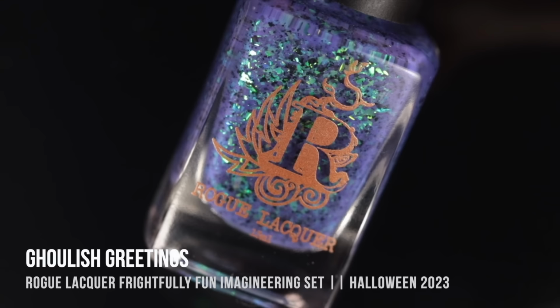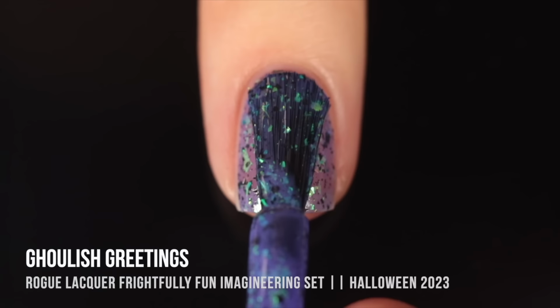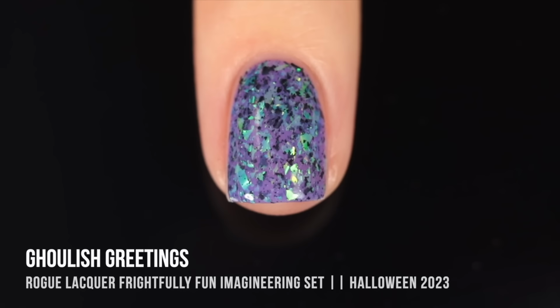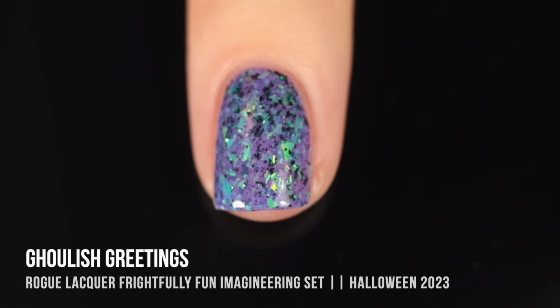This one is called Ghoulish Greetings, and this was part of their Halloween collection, and this was just another shade that was so incredibly unique and unlike anything I own that I immediately fell in love with it. It's this really beautiful periwinkle jelly kind of base, and then within that base, we've got black flakies as well as iridescent yellow to green to blue flakes that are a little bit on the larger side, and I just think that makes for such a beautiful combination.